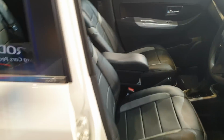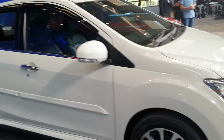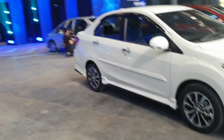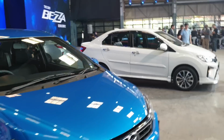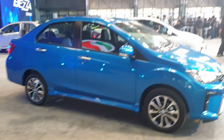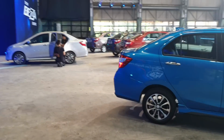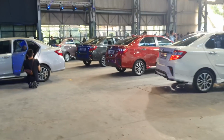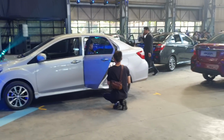Right, so there you have it, guys. This is the new facelifted 2020 Perodua Bezza, available in 4 variants altogether to choose from. Price from 35,000 ringgit all the way up to 49,000 ringgit. So stay tuned. We will update you guys if we have a chance to test drive this car in the future.